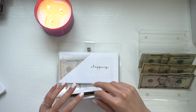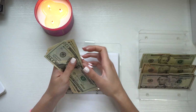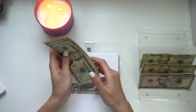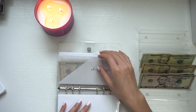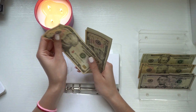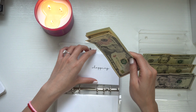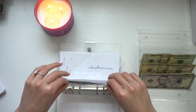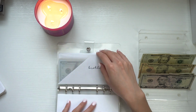Bailey's getting skipped. Organizing is getting $20. So now organizing has $20, $30, $40, $50, $55, $56. Shopping is getting only $10. So now shopping has $10, $20, $21, $22, $23, $24 in shopping. I gotta buy a dress soon because I've been invited to one of my boyfriend's cousin's birthday party at the beginning of June.